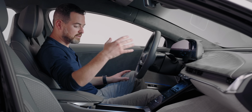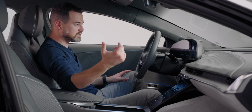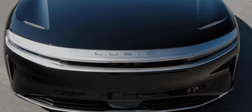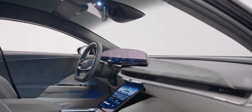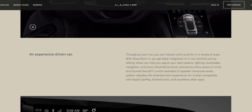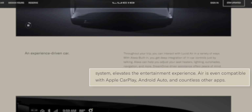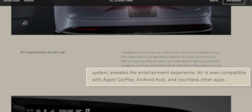But a lot of things that this car is going to be aren't there yet. So software-wise, the big things missing are really the full suite of Dream Drive Pro features, a lot of these semi-autonomous features. And a big one for me that would fix a lot of my issues with the Assistant is Apple CarPlay and Android Auto, which are eventually coming. They're worded very weirdly on the Lucid website. It says compatible, which screams like you're giving yourselves an out if you never deliver on it. But that is a huge missing feature.